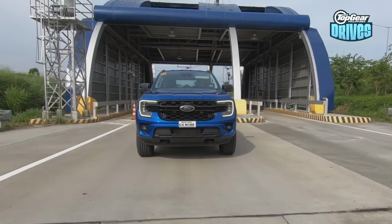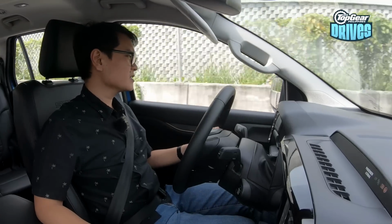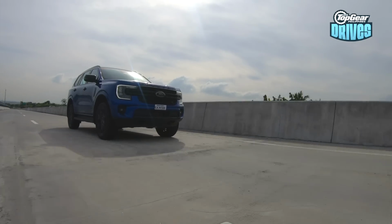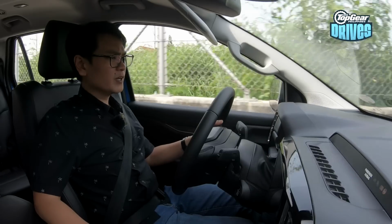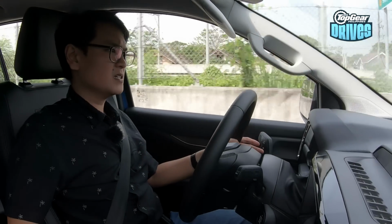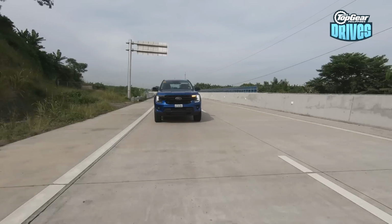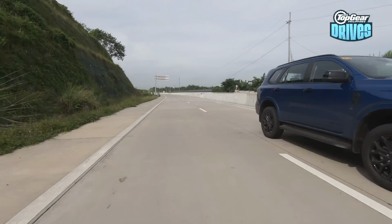But curiously, when you're out on the highway and trying to pass, you're not going to feel that typical surge from other turbo diesel engines. The only way you're going to notice you're going faster is the background suddenly moves faster and the speedometer is suddenly quickly approaching extra-legal speeds.